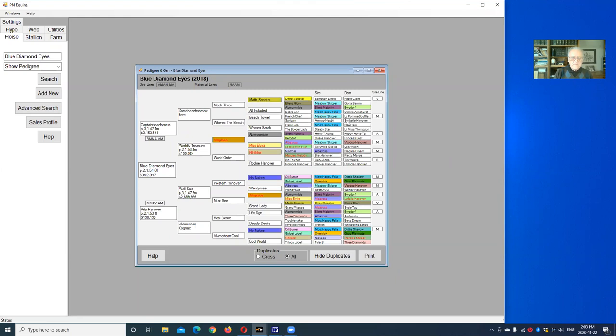Today's topic is broodmares. Perhaps the most important topic for any breeder to discuss, because it really is your primary asset as a breeder. And if you don't have the right mares, you're just not going to get the right results. So how do you determine what the right mares are?